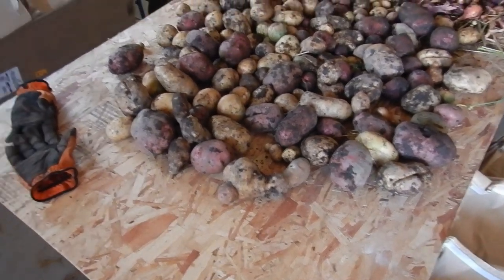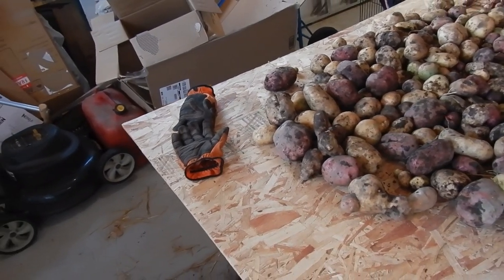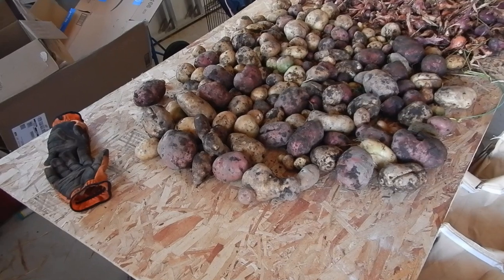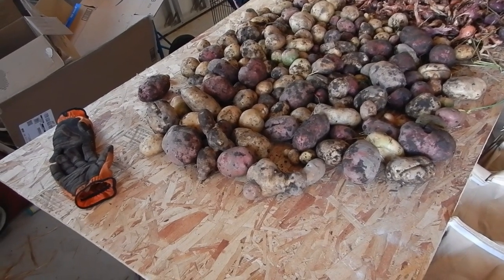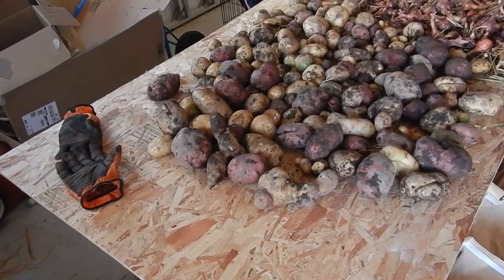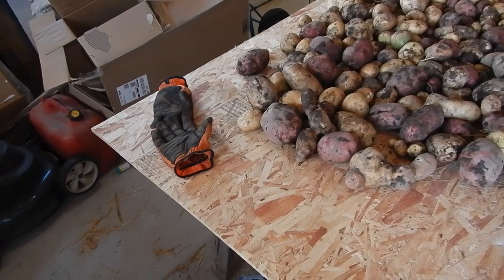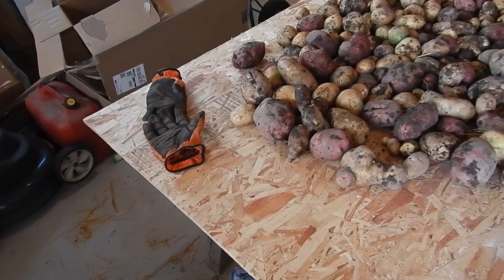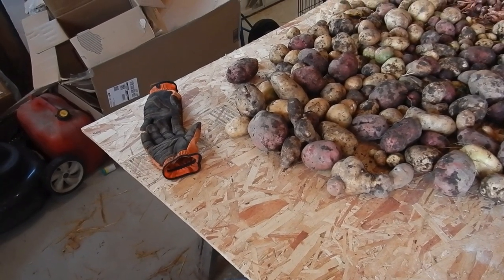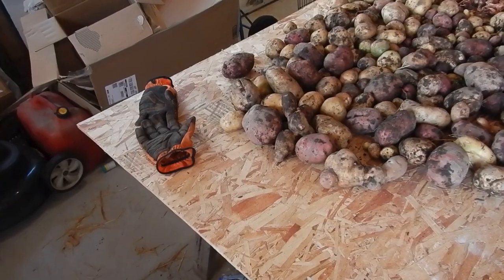Squash and potatoes, beans. We did okay in terms of garlic, and the Dutch word comes much easier than the English word for some reason or other. We are looking forward to seeing what else we're going to harvest. It looks like the carrots are going to be okay this year as well. We've got some pretty good indication that they are.